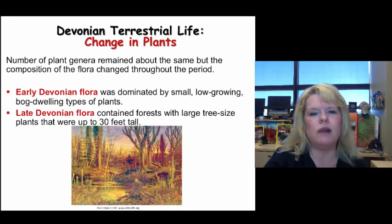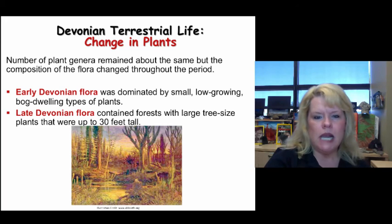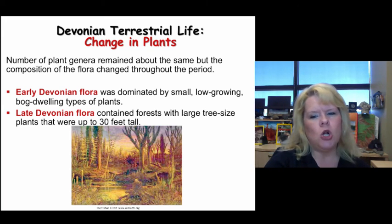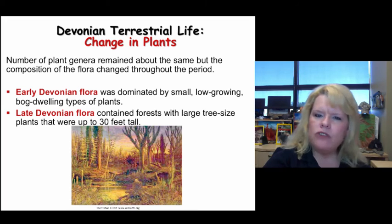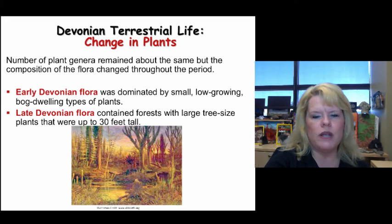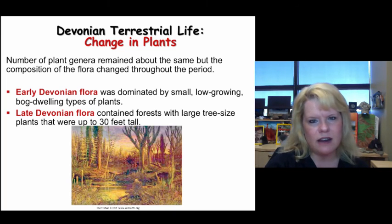We would see a change in plant population during the Devonian, not necessarily in the number of genera that were there, but the composition of the flora, meaning plants, would change throughout the period. Early Devonian plants were dominated by small, low-growing, bog-dwelling, again, marsh-related, wetlands types of plants. But we would see a shift by the late Devonian, where we contained forests with large tree-sized plants that were up to 30 feet tall. So something must have happened during the Devonian that empowered plants to radiate in a different manner.